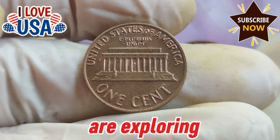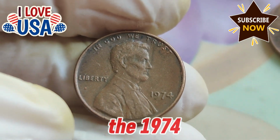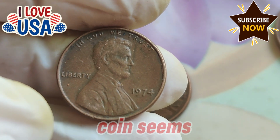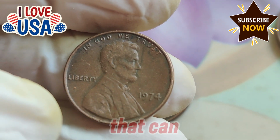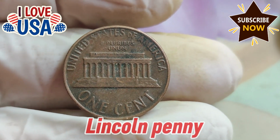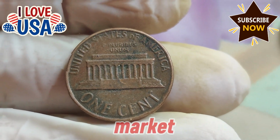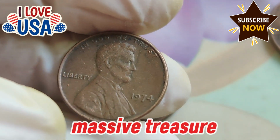Now, we are exploring one of the most intriguing coins in American numismatic history, the 1974 Liberty Lincoln penny. At first glance, this humble 1-cent coin seems like everyday pocket change, but there's a hidden story behind it that can lead to astonishing value. Believe it or not, some rare varieties of the 1974 Lincoln penny have sold for over $215,000 in the collector's market. That's right, this small copper coin holds a massive treasure within it.